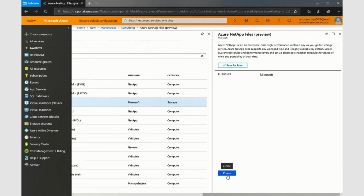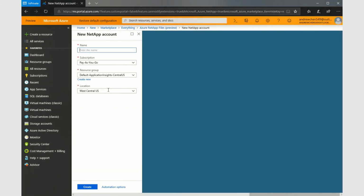OK, and the first thing we'll create is a new type of account called a NetApp account. This is very similar to the Azure storage account. It is mostly meant for administrative grouping purposes. It is tied to a single region. We'll pick the right resource group here. And currently, the demo is running from a test location, but the preview is running in ECUS.